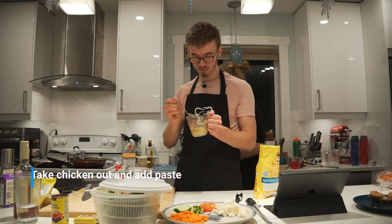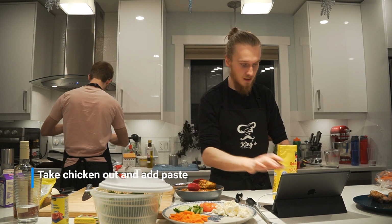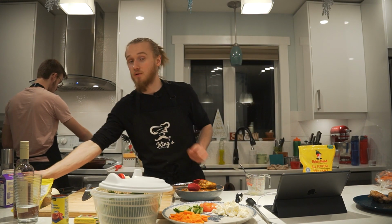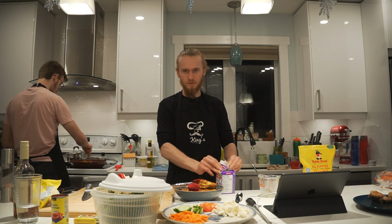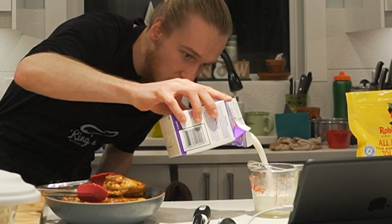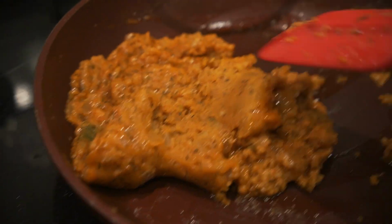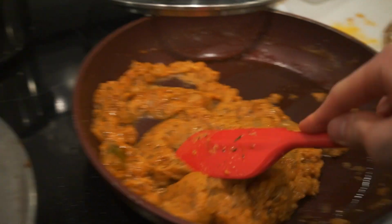Okay, taking the chicken out. Paste going in the pan. And then we're gonna add in some heavy cream, which we're gonna do a full cup. Well, this is a cup, but I'm not gonna do a full cup, I don't think. We can do a little under a full cup. This is our paste mixed with the sauce that came from the chicken and everything else. This is the paste. It's very thick. I mean, it says to make it boil, but it's hard to make that boil. It's so thick. So let's just put the cream in. What do you think? Yeah.